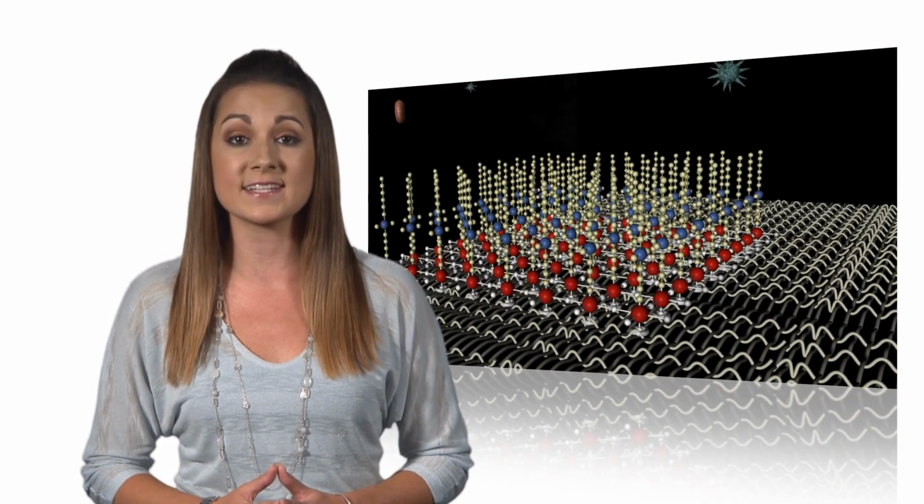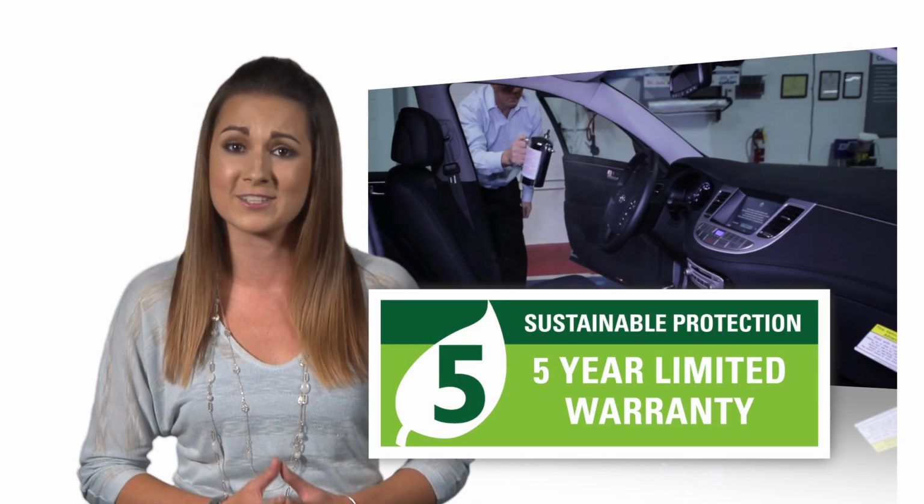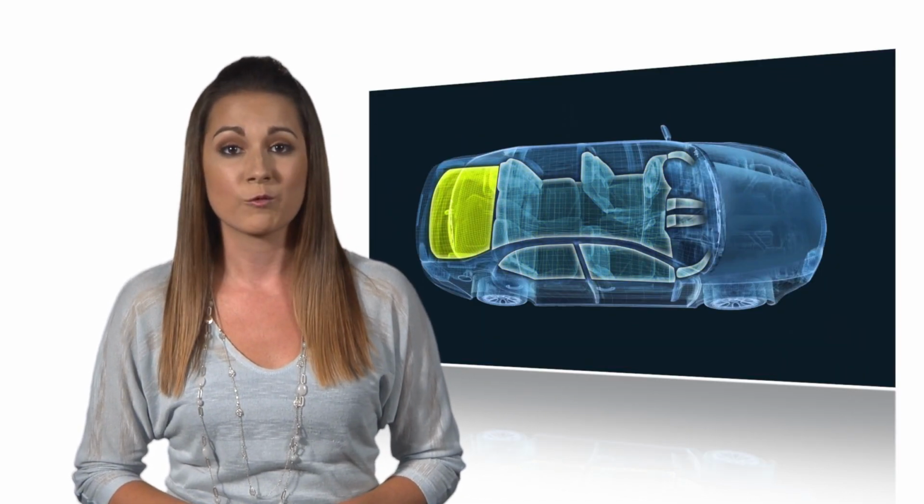EcoCarPro's interior product, Microbe Repel, is a permanent, self-sanitizing disinfectant and protectant that is 99.99% effective in eliminating microbes, stains, and odors for a full 5 years, creating a permanent barrier on interior cabin surfaces, the ventilation system, and the cargo areas, resulting in a clean and healthy vehicle environment.